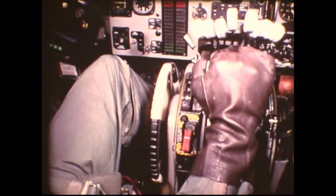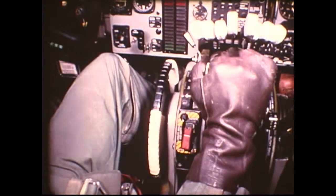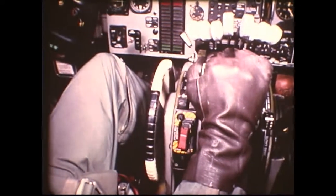Pitch axis has another significant feature. Automatic stabilizer trim follow-up is provided to take care of any CG shifts or any gross weight changes while in contact.